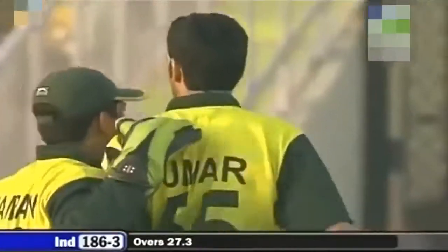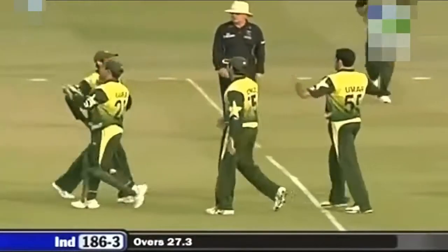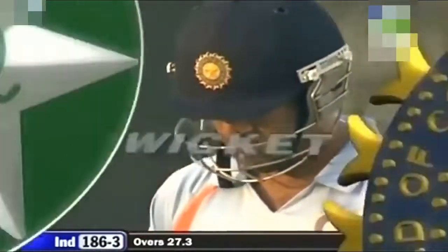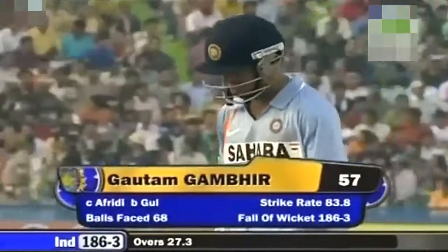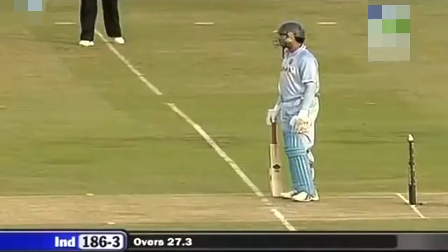Afridi has picked up a good catch. Umar Gul once again has picked up a wicket at a vital stage of the game. Settled batsman out. Gautam Gambhir gone. So both the set batsmen who were really providing the momentum are gone. Now this is a tame dismissal. It wasn't the slot. Gautam Gambhir is pretty adept at this shot. Just didn't keep it down and neither did he go over the top. He was sort of halfway house. 57, competent Gambhir. It is 186 for 3.